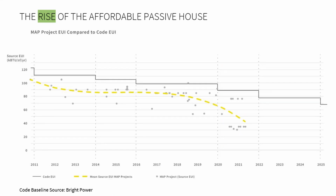So the yellow line is the mean energy use of our projects, and the top line is baseline energy code. You can see that the yellow line is taking a deep dive, or in other words, you're seeing the emergence of the affordable passive house.